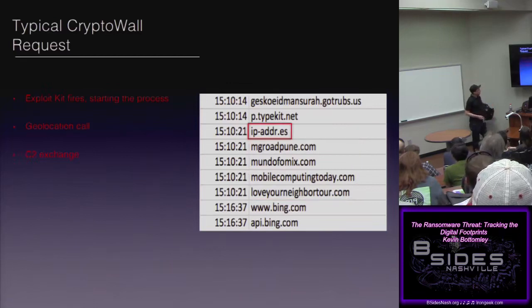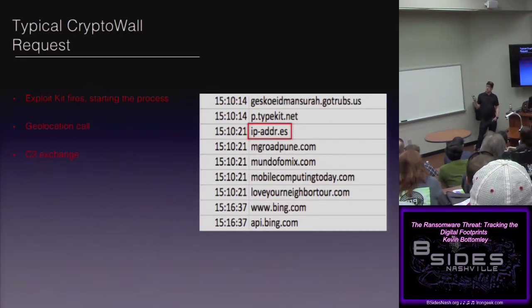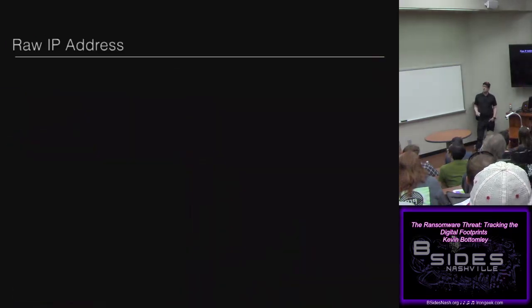So one of the cool things was this little part right here. In every single CryptoWall sample, there's always a call to a raw IP address. It's either this domain or myexternalip.com or curlmyip. And they do this essentially for geolocation.